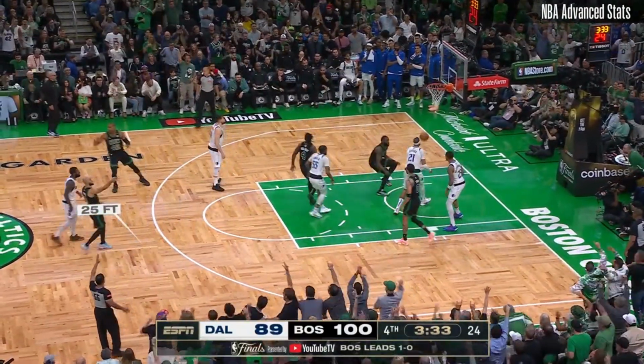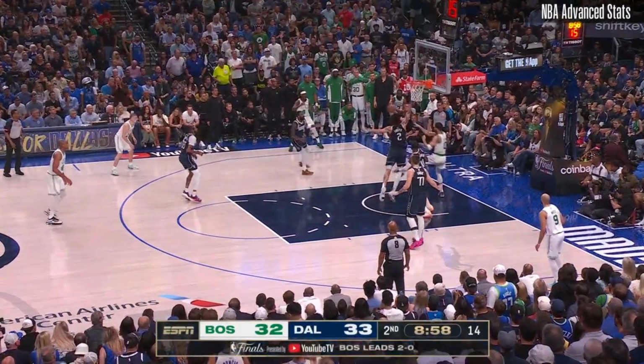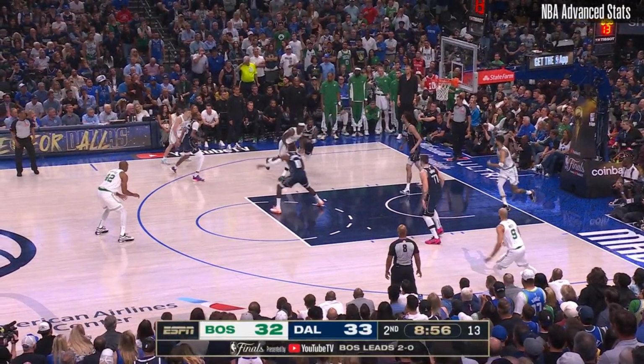This is a prime example from Game 3. Jayson Tatum drives downhill and is immediately surrounded by 2 defenders. He makes the pass to Jrue Holiday in the corner, who quickly attacks the closeout. Now with Holiday's decisiveness, you can see the Mavericks are in a bind. 4 defenders have eyes on Holiday, but one is rotating to prevent Al Horford from having an open look, and Tatum getting back into the play has to be accounted for.